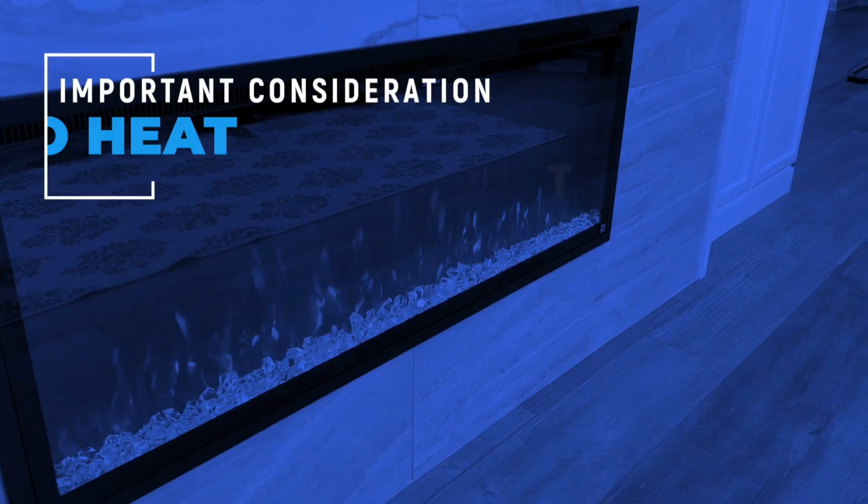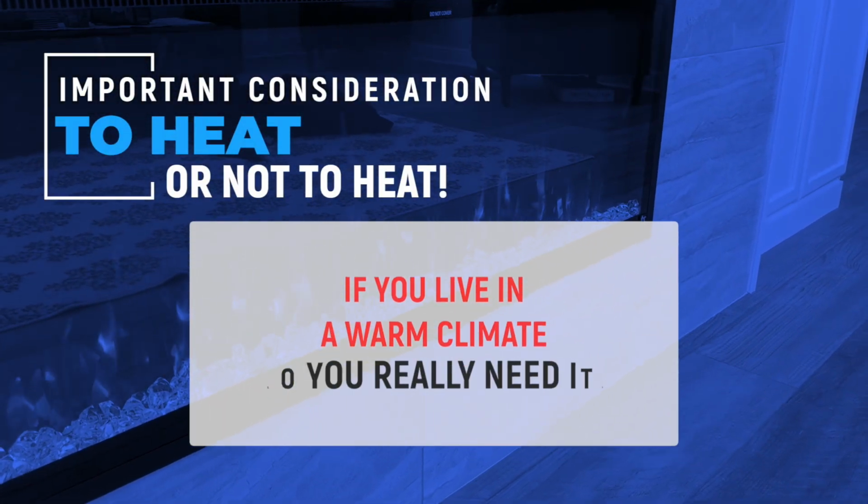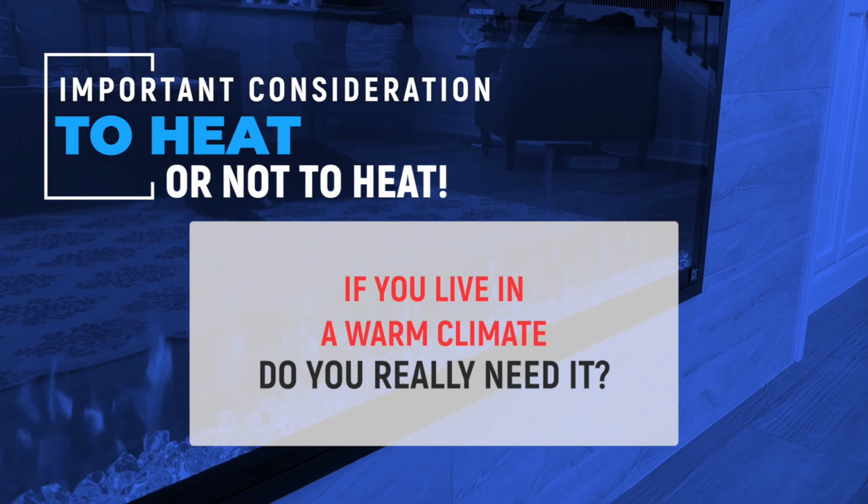Let's just take you down the list of each line item. The biggest expense we had up front, and a really big decision, was whether or not we wanted to have heat from the fireplace.